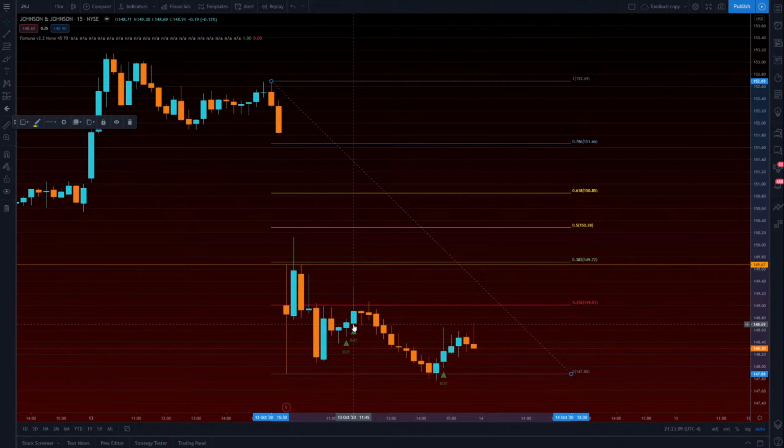Looks like it came out at the dollar amount of 148.79. So that would have been right here. So that would have gone up to 149.30. So you could have gotten a quick scalp on that potentially. But would you have taken profits? That's always the question. Do you have a set 5% on the Fortuna alerts or not? And that's something we're discussing for the auto trader.